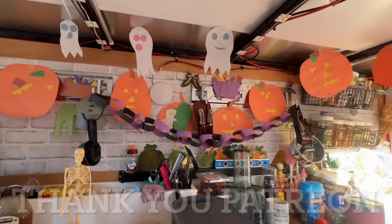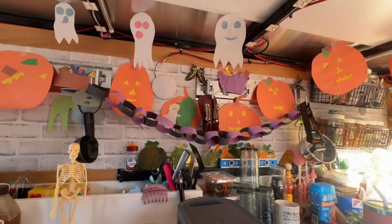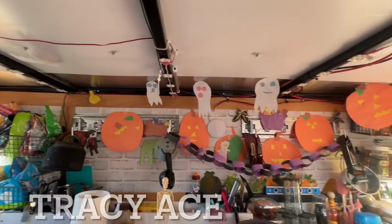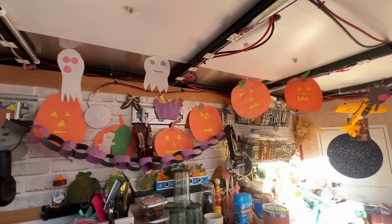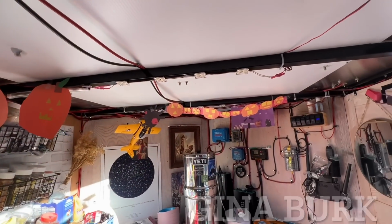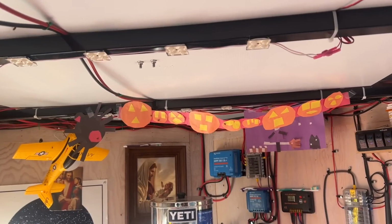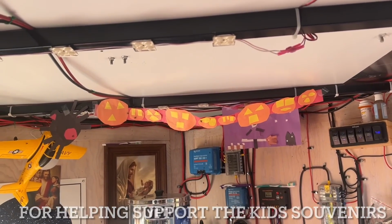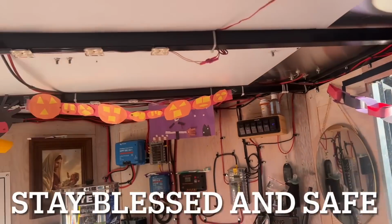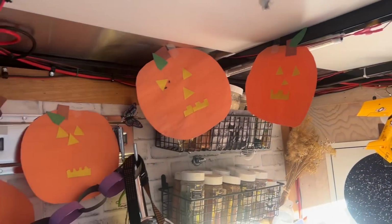We got our little tiny trailer somewhat decorated. The kids made decorations last night. It turned out really cute. I told them that we couldn't buy decorations because we'd end up having to get rid of them and it'd be a waste of money. But what we can do is make them, and they made them, and it looks really, really good. So we are able to decorate for the holidays.